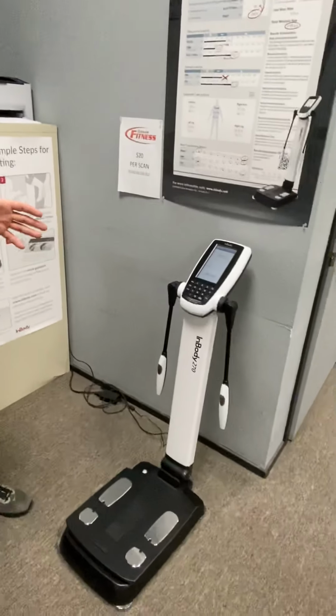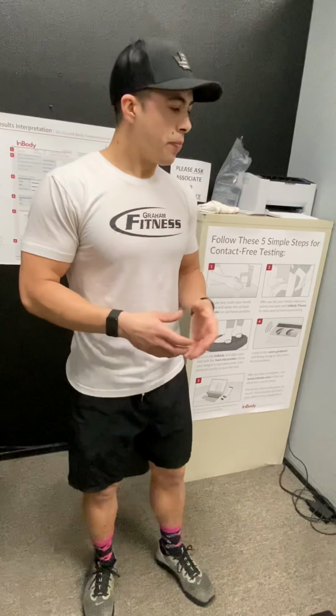If you'd like to use this when you come into the gym next, if you're with a trainer, it's free once a month. If not, it's $20 to use. But it does give you a good basis on where you are body composition wise. Much more accurate than a typical scale.